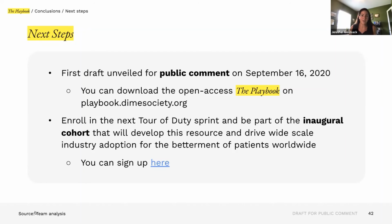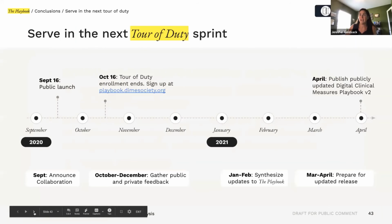And as we embark on the next sprint to really refine the playbook, to optimize it for all of you who need access to this information, who need access to those tools on the pegboard, please join us. And there's a link in these slides and also at playbook.dimesociety.org where you can sign up to dive in on the next round.